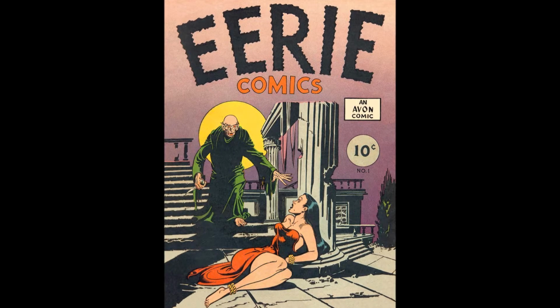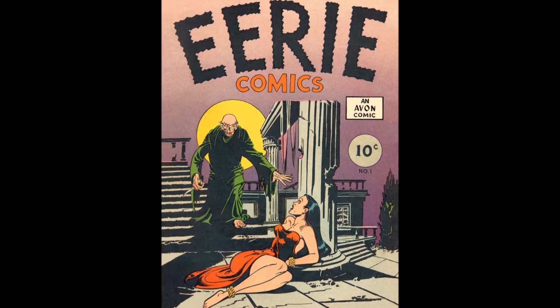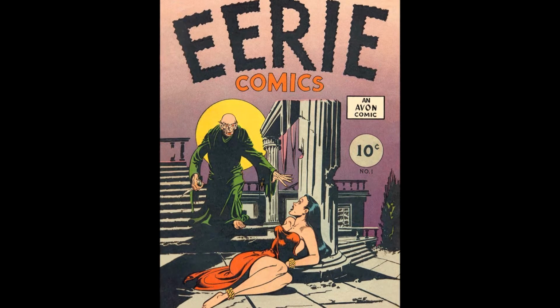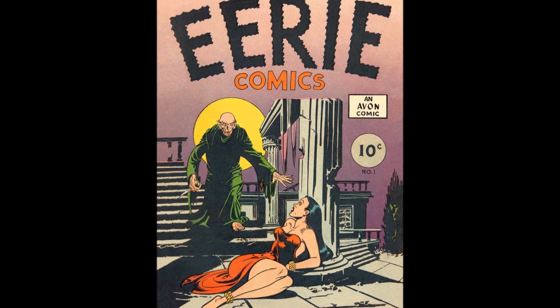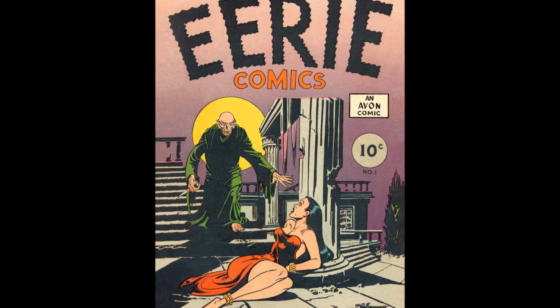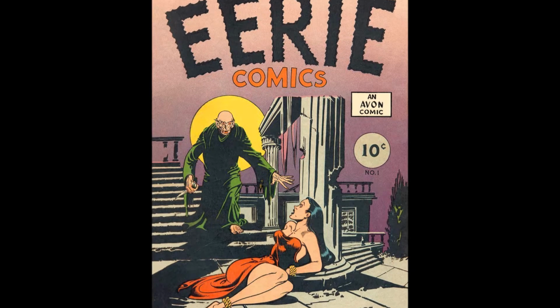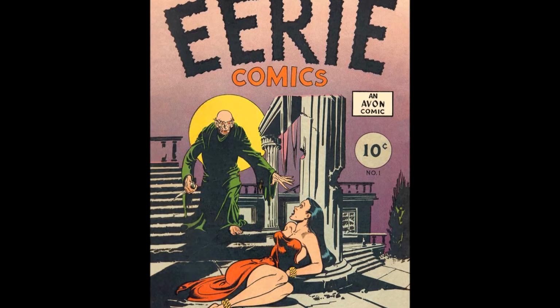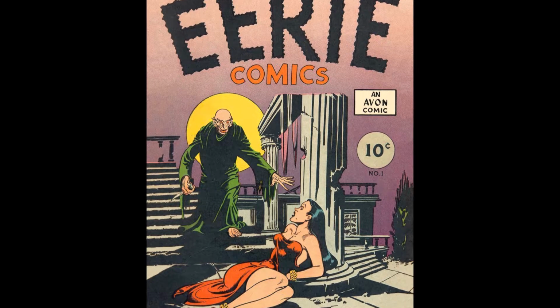As always, we begin with a cover, and in all honesty, this is an incredibly simple cover. We've got Nosferatu, is what it looks like to me, coming down from a stairway to outside to attack a woman. Obviously, that's what's going on here. It's not bad. I do like the cover. I mean, the colors going on behind the Eerie Comics logo, but it's incredibly simple. So, I don't know, 50-50, 75-25, good.